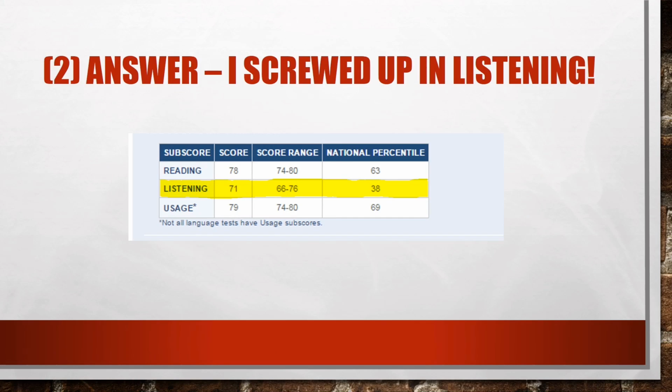My score in reading is 78, and the score range is 74 to 80, which means national percentile 63%. So I'm above 63% of the test takers. The listening score is 71, and the score range is 66 to 76. That means national percentile 38, so only 38% of the people who took the test are below me. That's pretty bad.